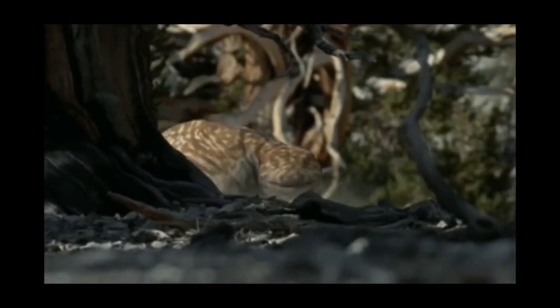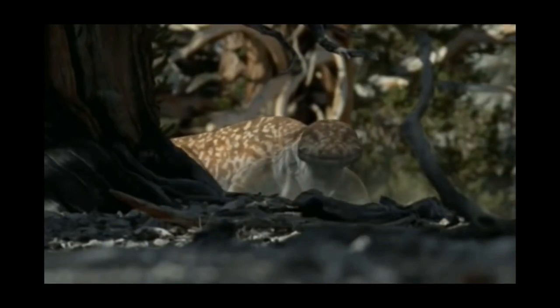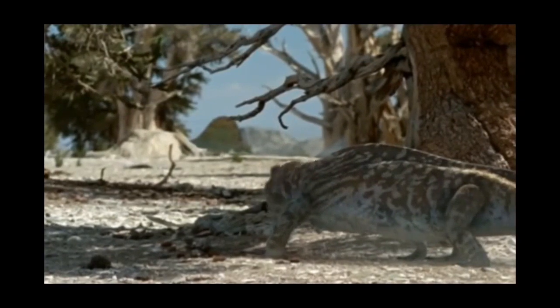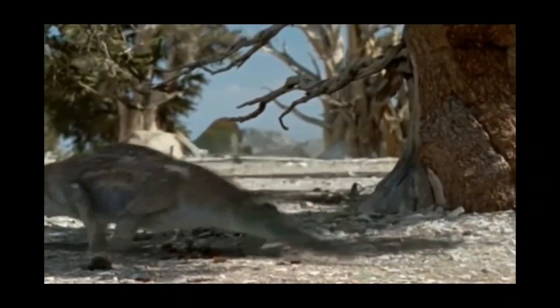Egg thieves lurk in the shadows. Like this carnivorous amphibian. But he's too small to make a full frontal attack. He'll have to bide his time until the female turns her back.